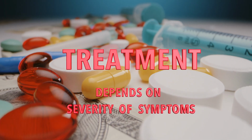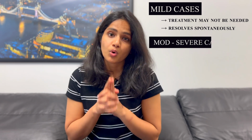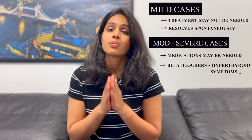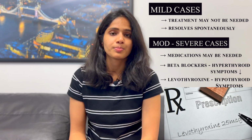Treatment depends on the severity of symptoms. In mild cases, treatment might not be necessary and the condition resolves on its own. But for more uncomfortable symptoms, doctors might suggest medications like beta blockers to decrease hyperthyroid symptoms, while thyroid hormone replacement therapy like levothyroxine may be needed for hypothyroid symptoms.